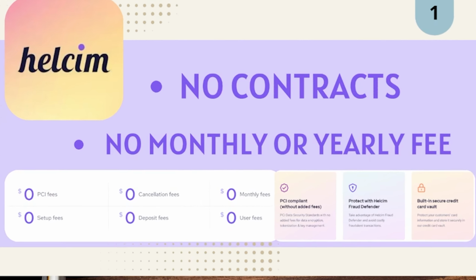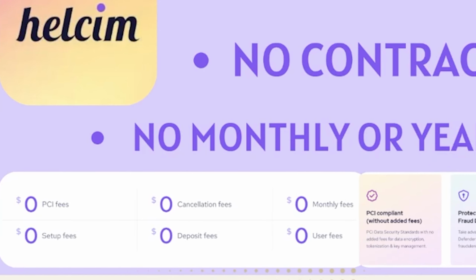And as you can see here, no cancellation fees, no deposit fees, no user fees, no monthly fees like we talked about earlier, or even setup fees. So this is great for a lot of beginner entrepreneurs or companies that want to switch over that are charged a ton of fees from other companies.